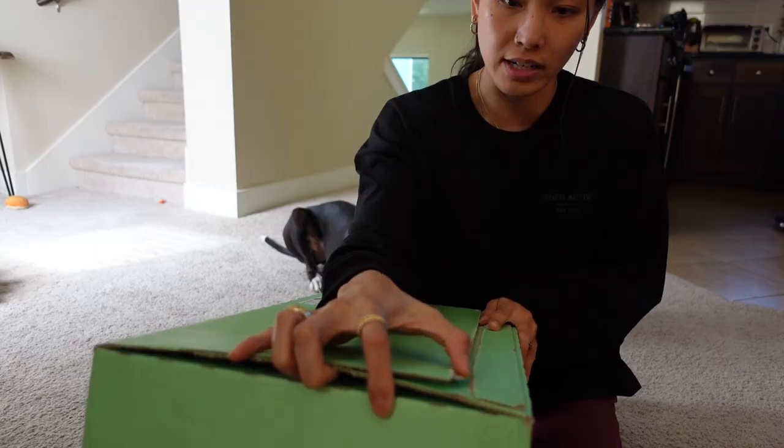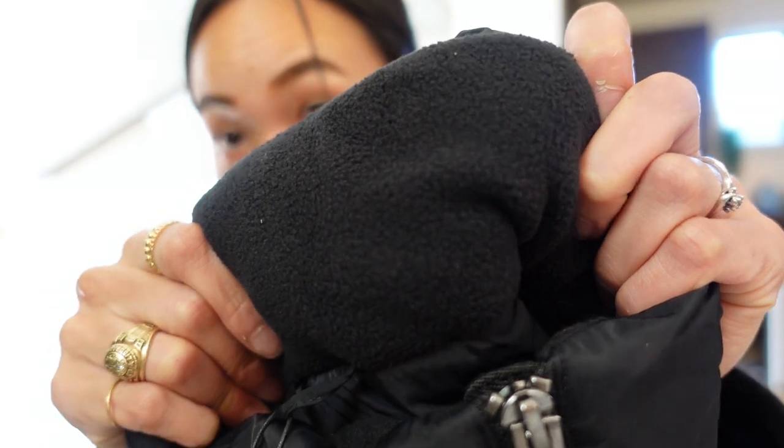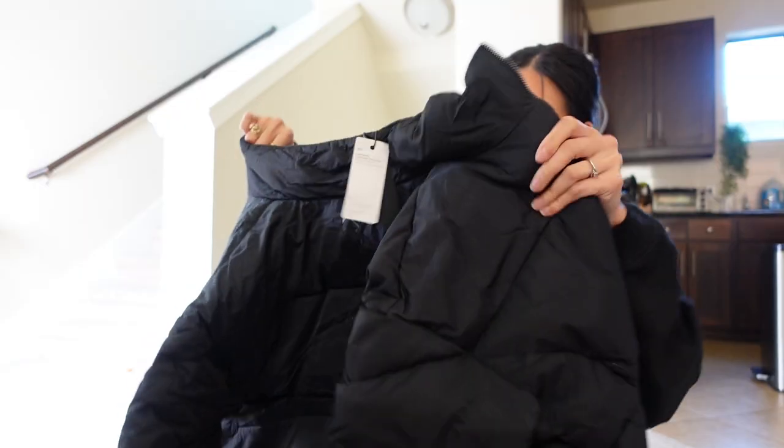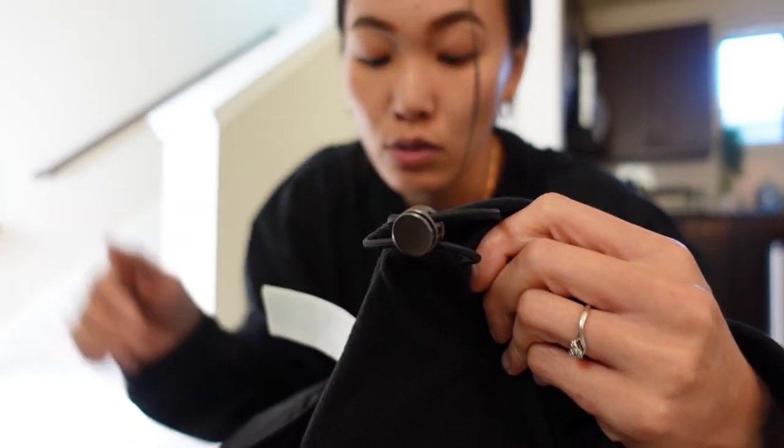That is so satisfying. Are you ready? You guys, the Oner Active puffer jacket. The inner is lined. Oh, big sleigh. This is heavy duty. Oh my gosh. And it has Oner on the zipper as well. And you can cinch your waist with these little buttons on the side. Has inner pockets.